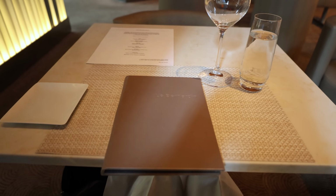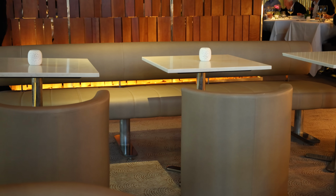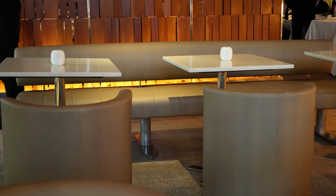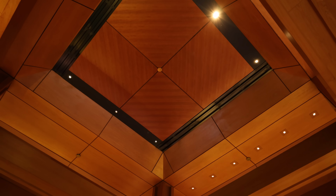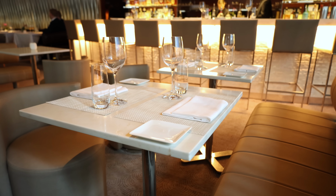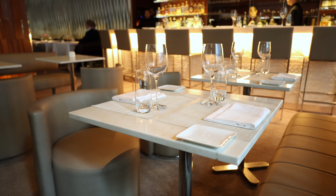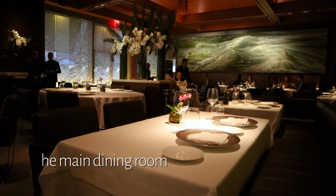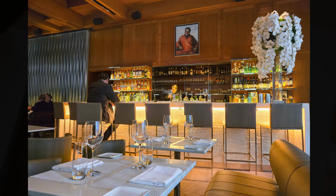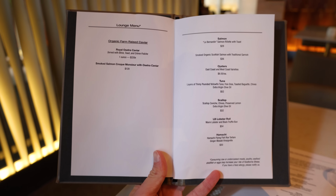I arrived soon after the restaurant opened on a weekday for lunch and was escorted to the lounge. While the main dining room of course takes reservations, the lounge is reserved exclusively for walk-ins. In terms of the design and atmosphere of the lounge, it was nice. It maintained some of the elegance which can be found in the dining room, but it was also more casual and laid back. Once I settled in, I began to look over the menus, and there were 2.